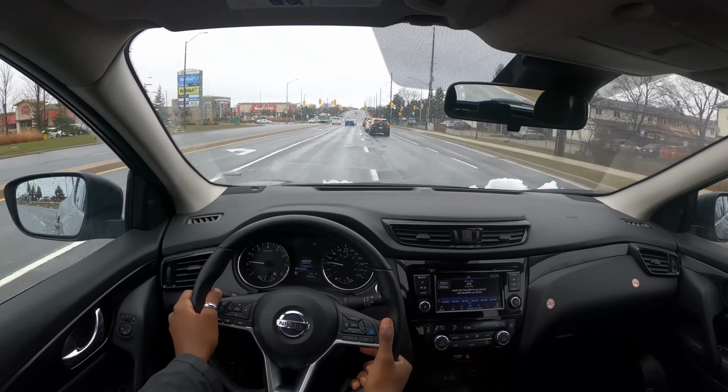Handling-wise, the suspension is actually pretty comfy, feels very standard. Nothing crazy, nothing out of this world, but just simple. It does the job well. In sport mode, the throttle is a little bit more responsive. I can feel that with every little thing, because I see the RPMs going higher than they usually would if I wasn't in sport mode.